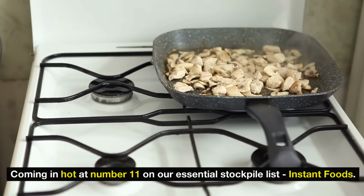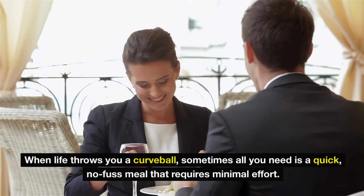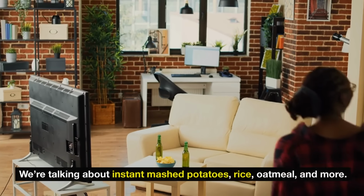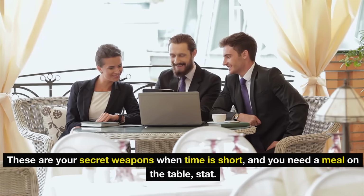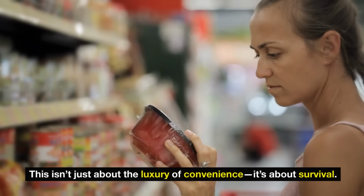Coming in hot at number 11 on our essential stockpile list, instant foods. When life throws you a curveball, sometimes all you need is a quick, no-fuss meal that requires minimal effort. We're talking about instant mashed potatoes, rice, oatmeal, and more. These are your secret weapons when time is short and you need a meal on the table stat. This isn't just about the luxury of convenience, it's about survival.